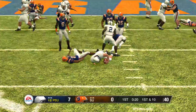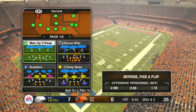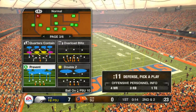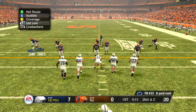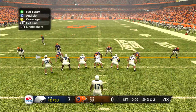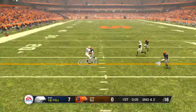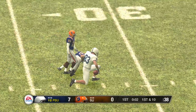And he's taken down at the 10. The fullback powers ahead for a gain of 8 on the play. So it's second down and about 2 yards to go. Four wide. Caught by the sophomore. And he was that close to turning that into a big play.